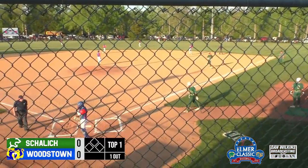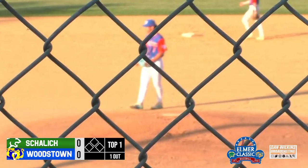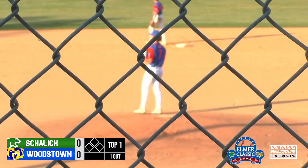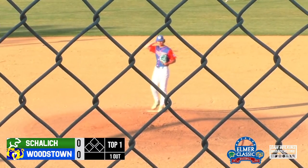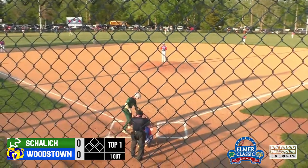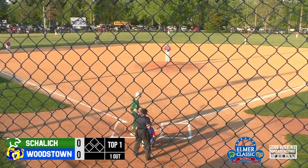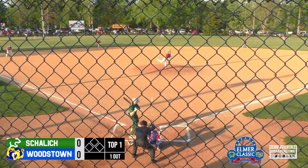And as we talked about, a very hitter-friendly park here, about 300 down the lines, 320, 330, give or take, to straightaway center field. And the wind was blowing pretty well out towards center, left center field during the JV game. It's died down a little bit here as of late, but still, if the wind picks up, we could see a lot of balls go far here in this one.